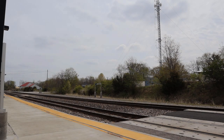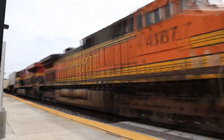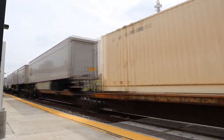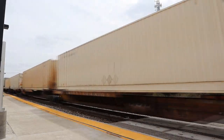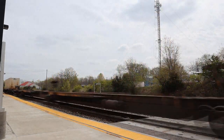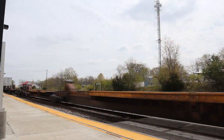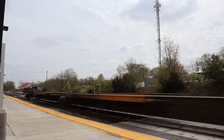After I picked up my Pride and my camera off the ground, I readied myself for another intermodal. Kansas City Southern ES44AC 4687 trailing. Solid UPS trailers and containers on this one. No double stacks.